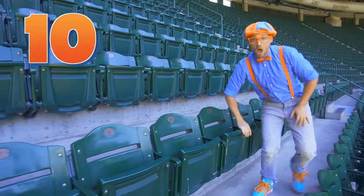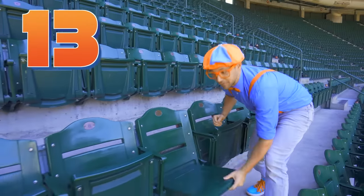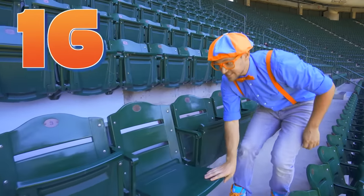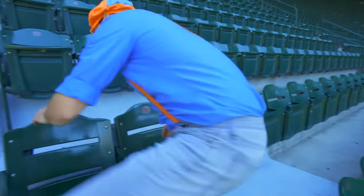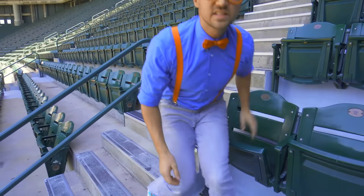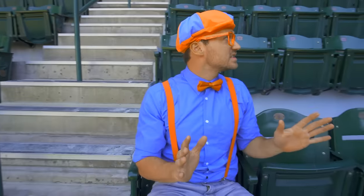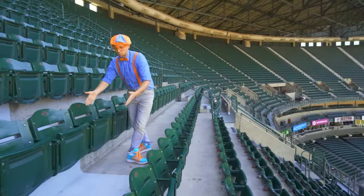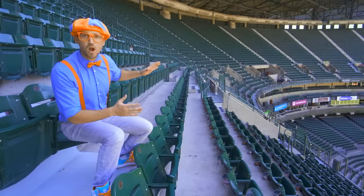1, 2, 3, 4, 5, 6, 7, 8, 9, 10, 11, 12, 13, 14, 15, 16, 17, 18, and 19. Whoa, that's a lot of seats in this row. Okay, to find the total number of seats in this whole stadium, you just take this row and multiply it by the total amount of rows.